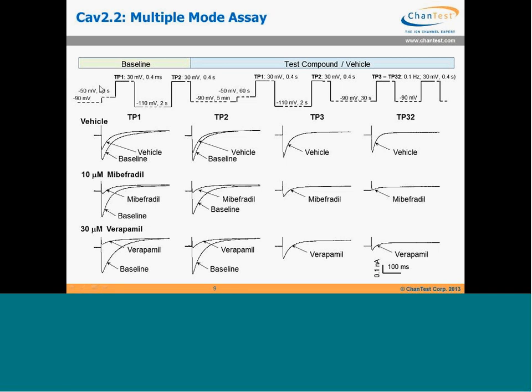So with Barracuda, we can put together some pretty complex types of voltage stimuli, and what you see here is our attempt to look at both voltage and use dependence in the same experiment. So in the baseline, we're giving the first test pulse, which has a depolarizing prepulse, and this enables us to look at some voltage-dependent block. And then we're following this up with a second test pulse, which is preceded by a hyperpolarizing prepulse. And what this does is to tell us what sort of recovery from inactivation we expect by virtue of giving this depolarizing prepulse.